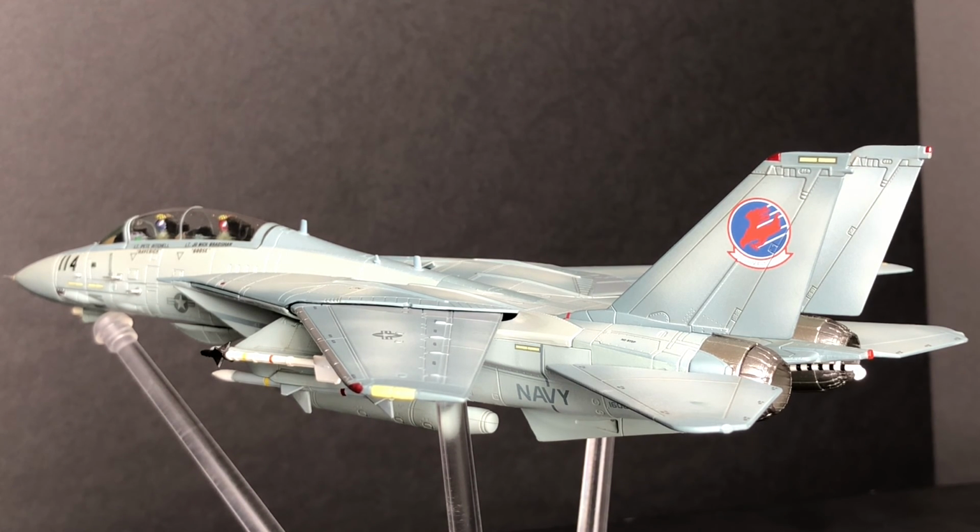So again, if you do like this model and you do like what it represents and the color scheme and Goose and Maverick and all that, get it right away. Do the pre-order and just bite the bullet and get in line, because otherwise you're probably going to miss out and you're going to be coughing up $250, $300 to get one of these.